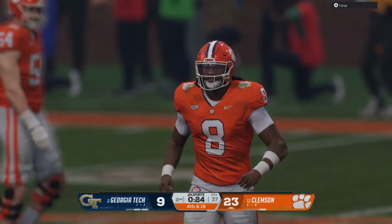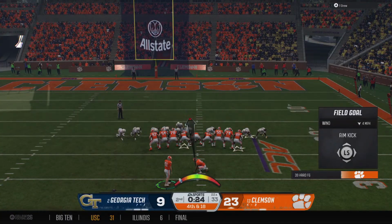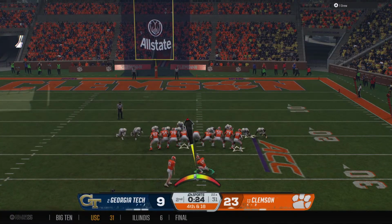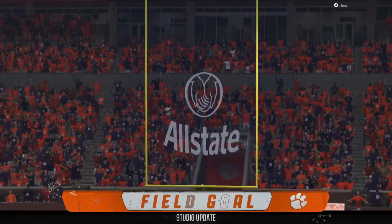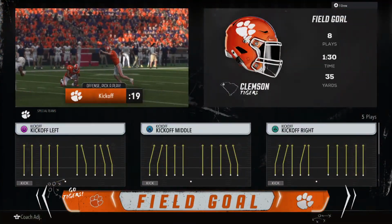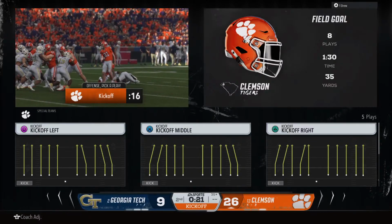I know ultimately that feels like a good defensive play, but it's really not. They had a chance to keep points off the board, and now the offense has a chance to kick a field goal by that missed opportunity and dropping that interception. Field goal is good, and that will extend their lead even further.